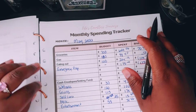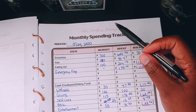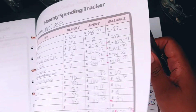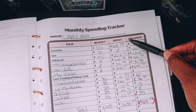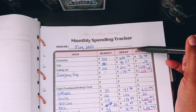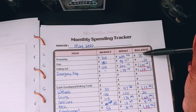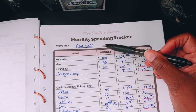So let's go through this like I normally do, and we'll start off with groceries. $700 budget. That was my budget last month as well. $700. Came in under just by 97 cents last month. And this month I also came in under. I spent $629 on groceries, came in $70.94 under. But that was sort of intentional. I was intentionally trying to do that, and I'll explain in a minute why.